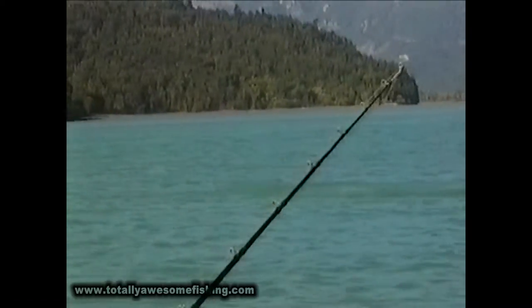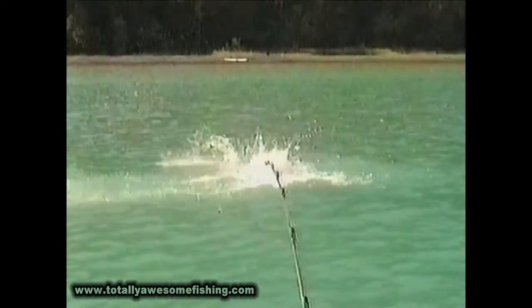Here it comes. Oh, yes. Boy, that's a nice fish. That is a nice fish. I saw the splash. I didn't see the fish. I was trying to film and look at salmon down the back as well. Here he goes! Oh, big fish! Big fish! Oh, good job! Oh, lovely! Like him?